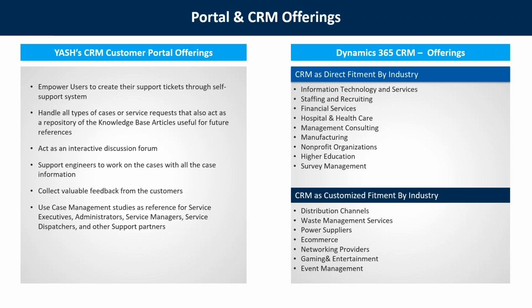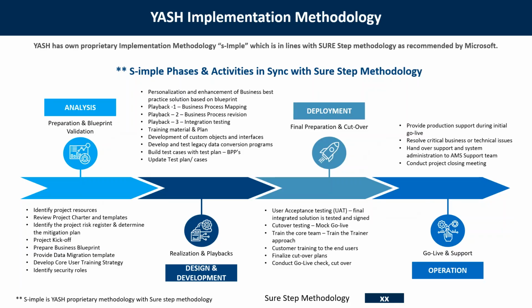So let's have a look at our customer snapshot. Before going to that, generally Dynamics 365 CRM works with the Sure Step methodology. YASH has its own proprietary implementation methodology called the Simple methodology, which is in line with the Sure Step methodology, and it brings us a rapid implementation. So the implementation timeline will be shorter and most effective. And we follow all the stages of the implementation process, right from analysis to the go live part. That helps us provide quality deliverables to our customers.